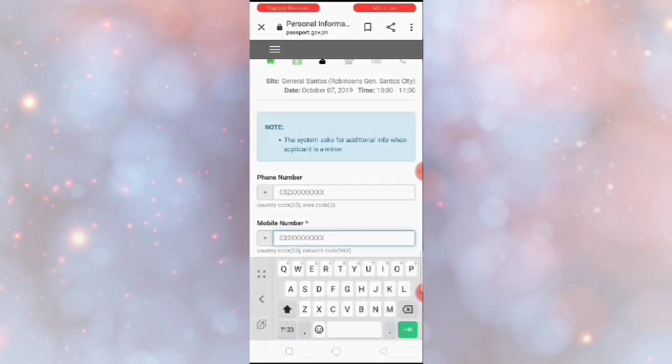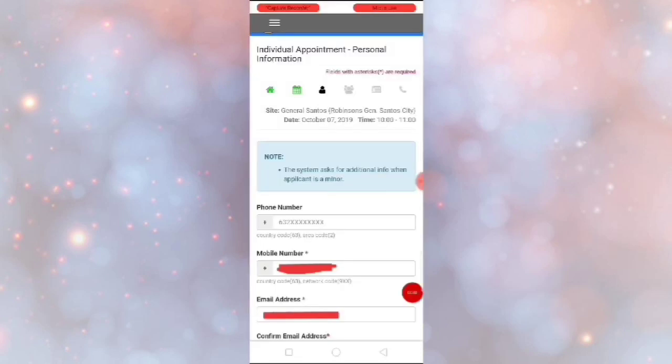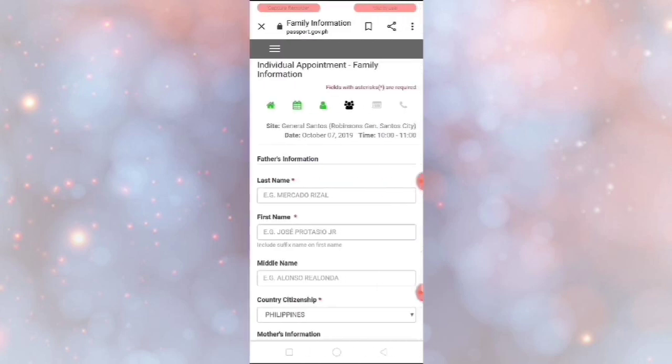And then, after that, okay. So, right after that, guys, fill in lang natin itong personal information like phone number, email address, first, last name, middle name, of course, birthday, and so many more. Then, after that, yung family information naman, like your father's information as well as your mother's information.